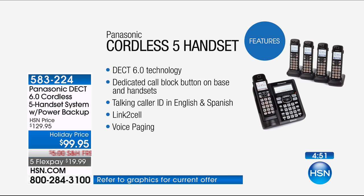Link to cell Bluetooth technology. When you have a Bluetooth cell phone, you simply turn on Bluetooth, and after a quick pairing process, every single time your cell phone will pair to your home phones, and now you can use your home phones to talk. I love it. Voice paging, intercom system built right in.